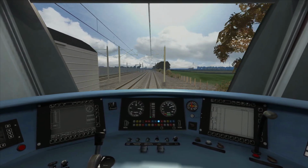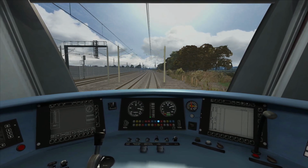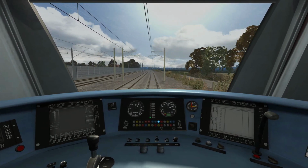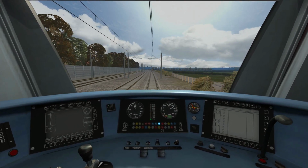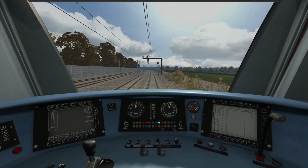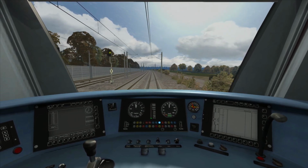What I'm looking out for is now the rear of some signals, which it looks like is just coming up now. And I'm going to apply the brakes for our stop just shortly after the rear of those signals there. And I'm braking now. Looks like I might be braking just slightly too early, so I'm just cutting back on the braking a bit.